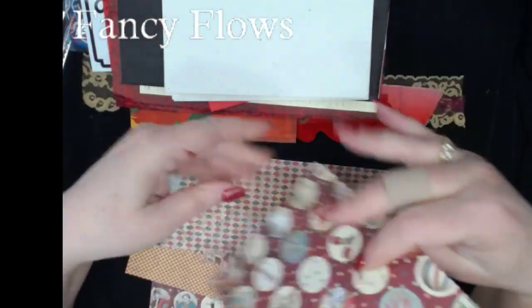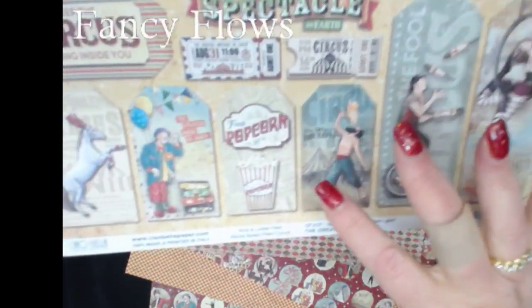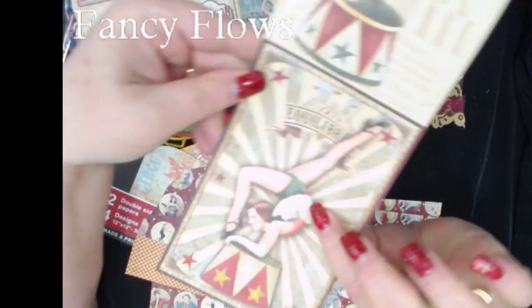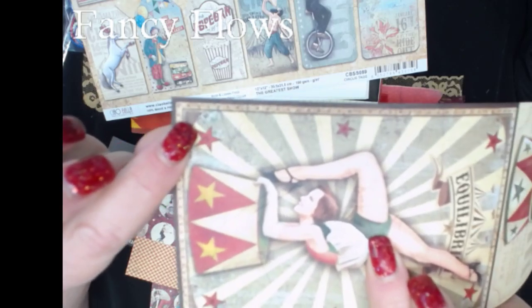This is the back side of this, but check this out. Look at all the tags. 1, 2, 3, 4, 5, 6, 7 tags, 2 tickets, and then a beautiful fussy cut title there. This one has the horse. This is where that burgundy and deep green come in. It's just really beautiful. Look at those deep dark colors there.